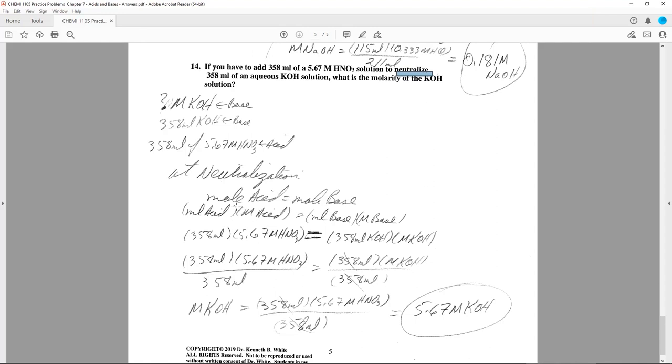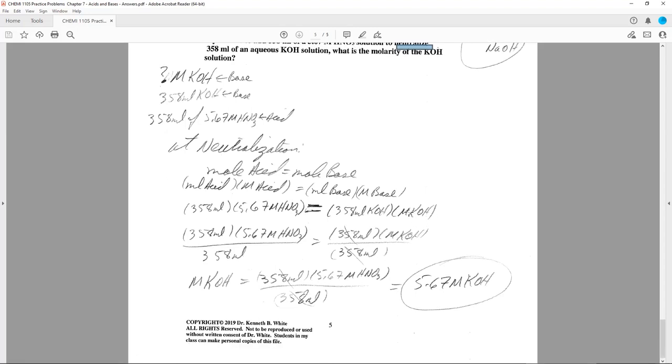At neutralization, again, moles of acid, moles of base, milliliters of acid times molarity of acid, milliliters of base times molarity of base. Put into numbers, remember we're trying to find molarity of KOH, the base. We want it alone on one side. So therefore, I'm going to divide this side by 358 milliliters of KOH, which I also do on this side. And they cancel out. We're left with molarity KOH equal this times this times this. I rewrite it this way.